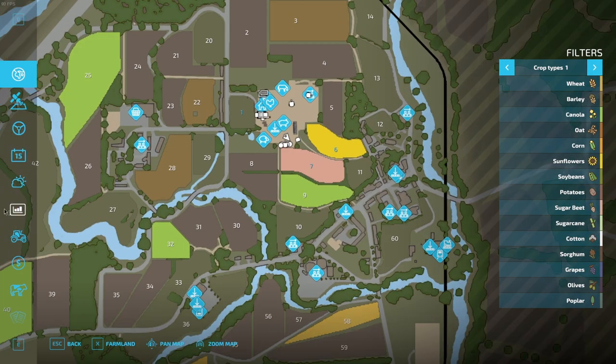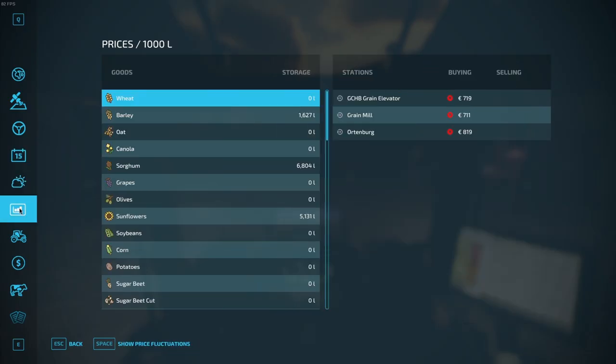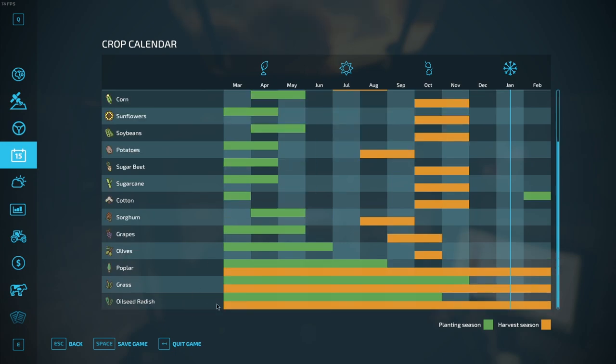And what you can do is plant oilseed radish, and if you time it right, then you can cultivate that into the ground, and that acts as a stage of fertilizer, which is amazing. So if we take a look here, oilseed radish can be sowed or seeded in these months right here. We're in January, and we will be able to do that in March.